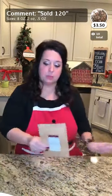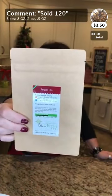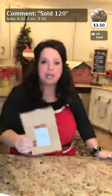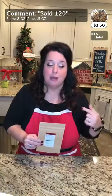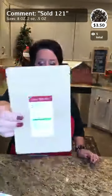Next up, we've got our peach pie, again a black tea here at Sub Rosa Tea. Today's video, we're talking everything tea for energy. This is the peach pie and it's sold $1.20. Now this has both peaches and cinnamon and ginger. So this is absolutely perfect, of course, with the peach matcha powder. It's also good with the apple cinnamon matcha powder. I love it with both. I would say all three of these, the next two flavors as well. You could mix this with absolutely anything.